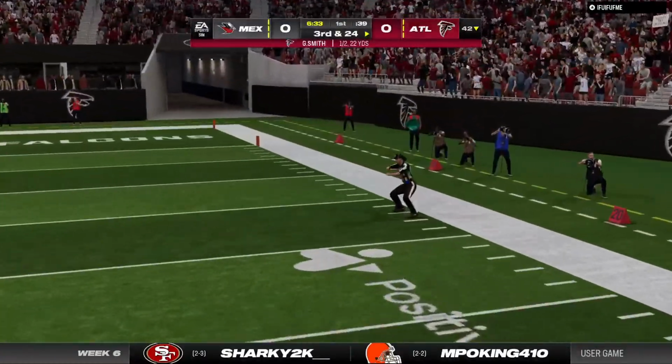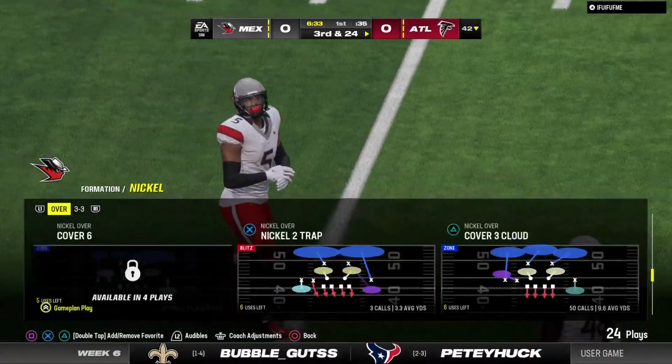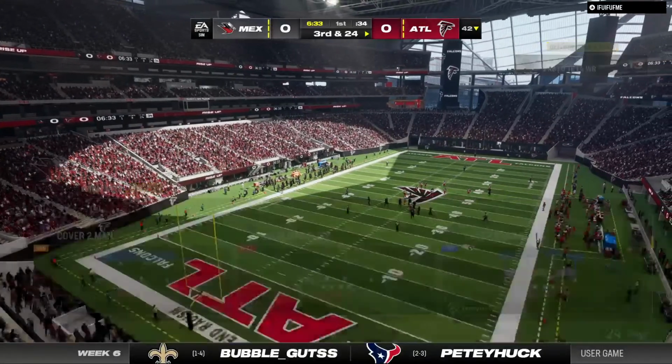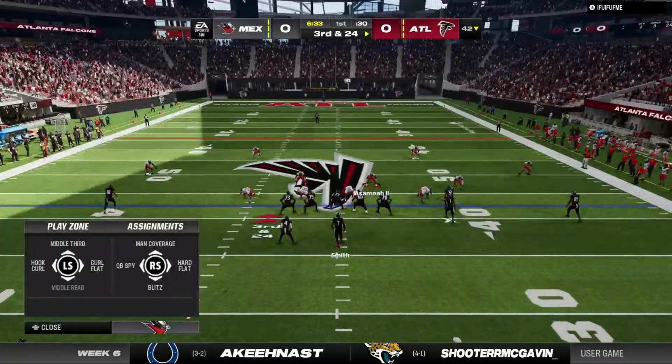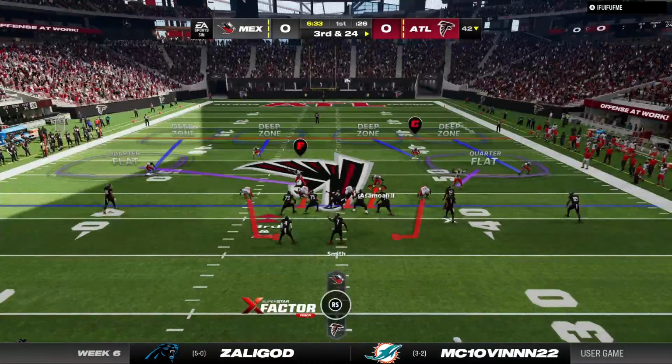Oh, he had a man running free, but he overshot him, and it's incomplete. Oh, man, that is just a flat miss. He's in the pocket. The protection holds up. He sees his man come free, but maybe he just gets a little excited about the prospect of a long touchdown.